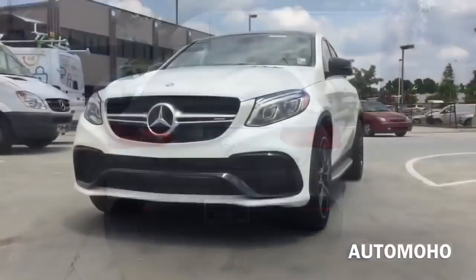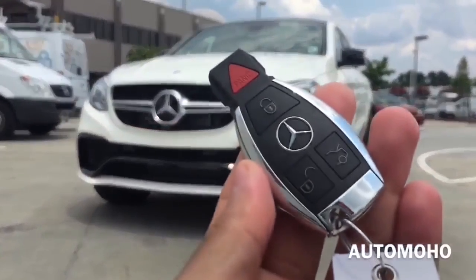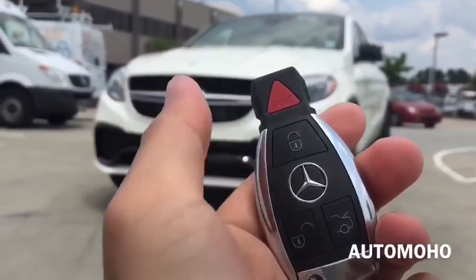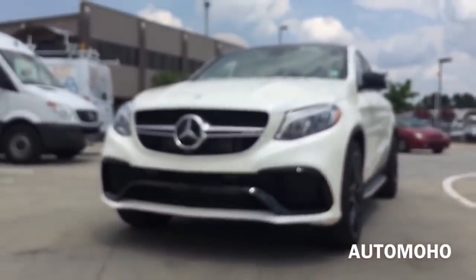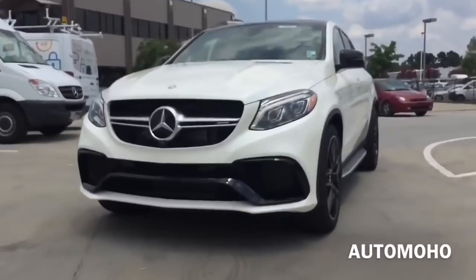Very good looking rear end. So here I have the remote to the car. On the remote I have the panic, lock, unlock and trunk release button. Now let's open it up and check out the interior.